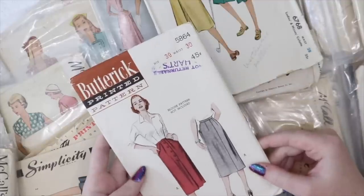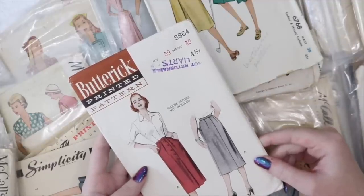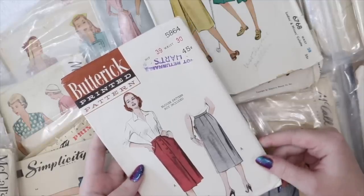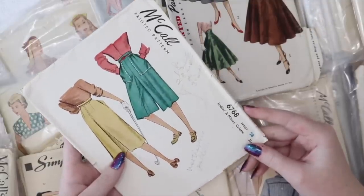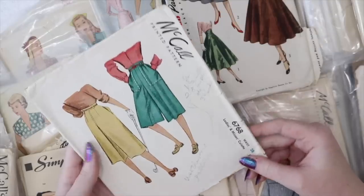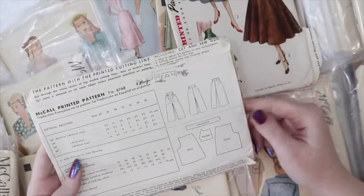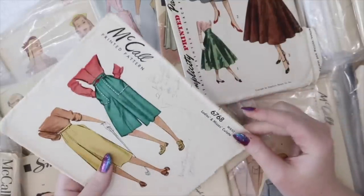This is a Butterick skirt pattern in a size 30, so it's for a 30-inch waist and 39-inch hips. It has pockets and it buttons down the front and it's shaped in the back with darts. This is a McCall's pattern that might also be factory folded. It is in a size 28, so it's for a 28-inch waist, and it's a Mrs. Culottes pattern. Very, very cute. If it was a little bit larger, I'd keep it, but I don't think it would fit my hips particularly well. But it does look just darling, and hopefully it's still in good shape. The envelope itself is in nice shape.